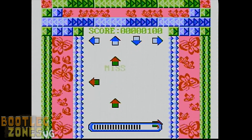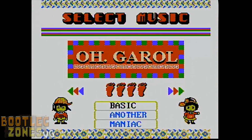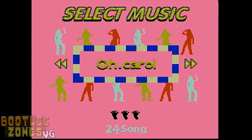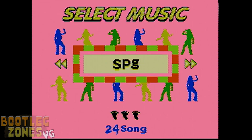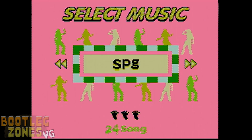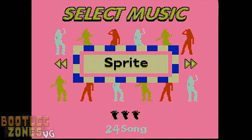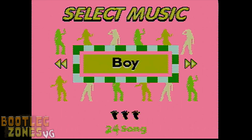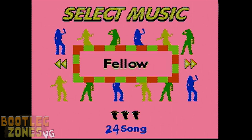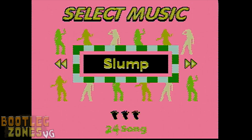Well, until you realize that the 24 mix has all the tracks from the 12 mix. But okay, that's still 24 songs. Again, until you realize that it loops the same 12 songs over with different titles. So actual DDR songs like Butterfly become what they were drinking at the time. Boys cleverly became fellow, and Boom Boom Dollar clearly wasn't happening for these guys, so they're in a slump.